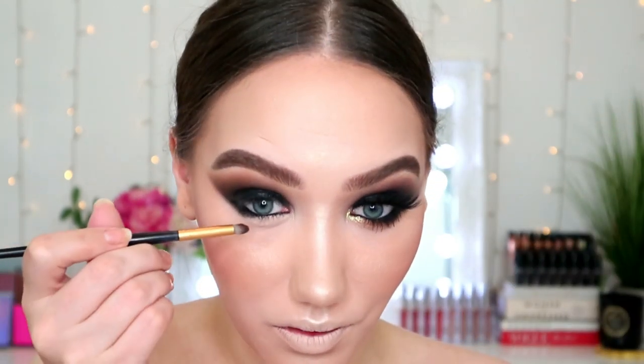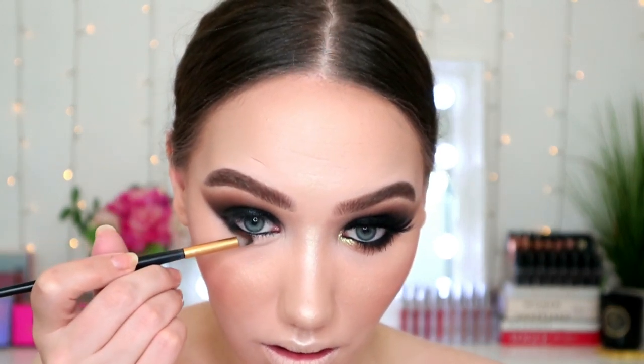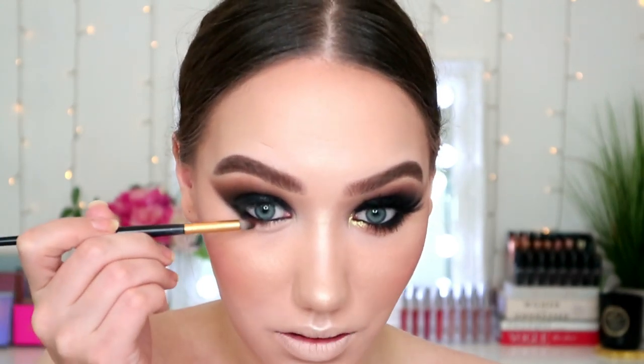Lovely. Okay, same Morphe brush and Hey Guys from the palette. Just gonna plonk that right beside this one. All the way in the middle.